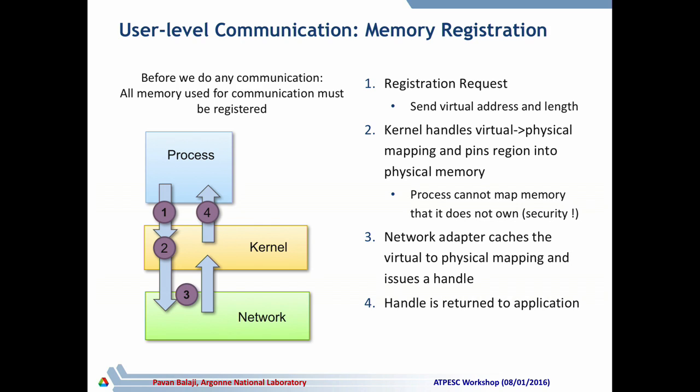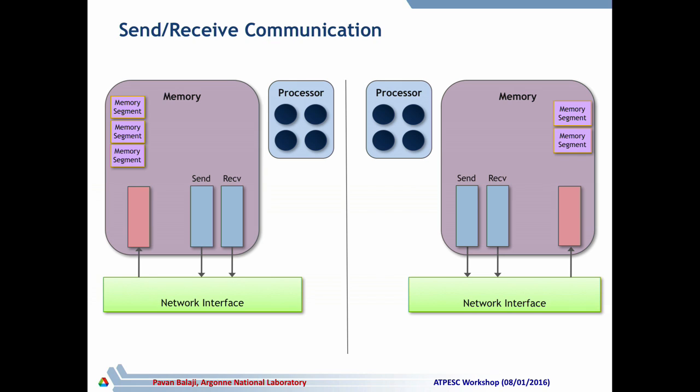After this is done, now I can send data from this buffer. So this is the pre-communication step. I didn't do any communication just yet. Now I have this memory, the purple-ish thing is the memory system, the blue bar is the processor, and the network hardware is at the bottom. If I want to send data, the first thing I need to do is tell the network adapter about the memory segments on the sender and receiver side that I'm going to send data from and receive data into.